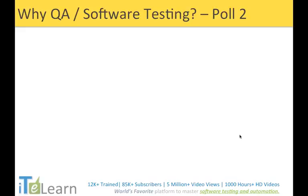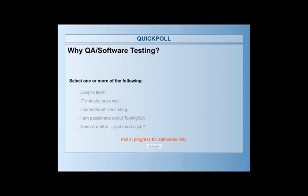So team, I want you to take the second poll. Admin team, please help me with it. Launch the second poll where we're talking about why you want to be a QA software testing professional. What is driving you? All right. What is your requirement for it? I'll request all of you, over 100 participants in the session right now, to please take the poll. Take about 30 seconds, 45 seconds, and then we will get to see the results.